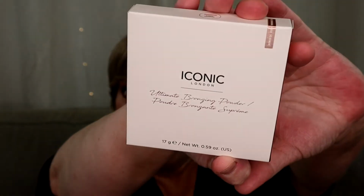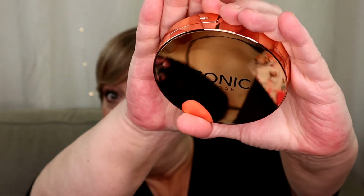Alright, what is this first item? Oh, okay, so this is from Iconic London, and it's the Ultimate Bronzing Powder. And I am 99.9% sure this is what I selected. Please be a good shade match for me. Alright, so the packaging is quite shimmery, almost like a mirror. It is a mirror, you can see yourself, and this is rather large.